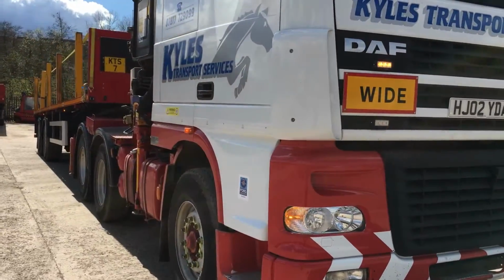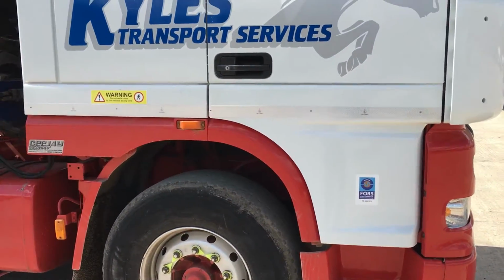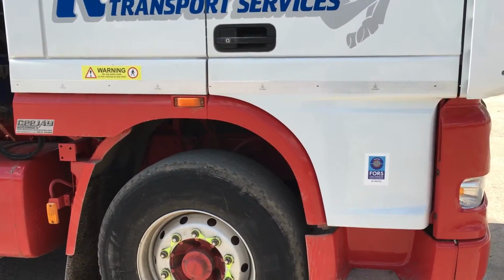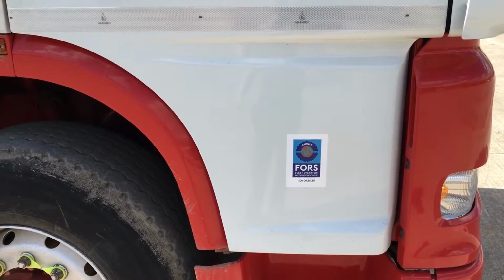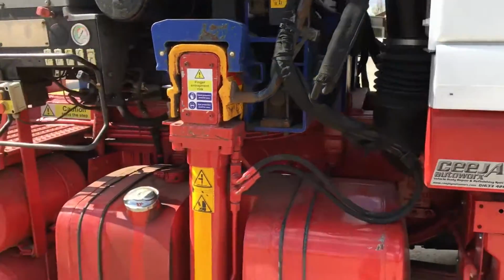If we come now to the side of the vehicle, you will see that we've added conspicuity tape, which is not a requirement for the vehicles we run, but we've added it as extra visibility for vulnerable road users. As you can see, we have our FORS display sign showing that we are bronze accredited. Warning, do not walk close to this vehicle at any time.